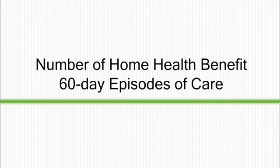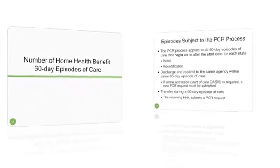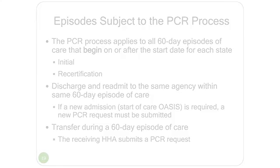Now let's talk about the number of home health benefits in a 60-day episode of care and how that works with the pre-claim review process. The PCR process applies to episodes of care for both initial and recertifications. If a provider has a beneficiary who is discharged and readmitted in the same 60-day episode and has a new start of care, a new PCR request will be required. Providers should also keep in mind that the PCR does not follow the beneficiary. So if a beneficiary is transferred to you who had a provisionally affirmed PCR request, you will still be required to submit for your own PCR request.